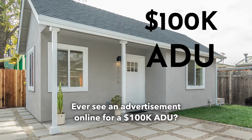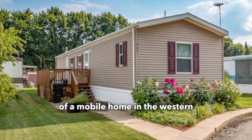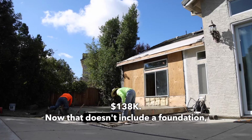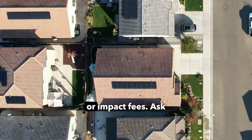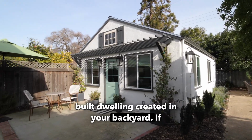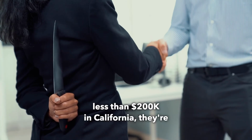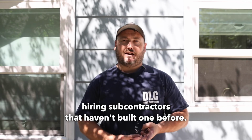ADU scams. Ever see an advertisement online for a $100,000 ADU? U.S. News and World Report states the average cost of a mobile home in the western United States is $138,000. Now that doesn't include a foundation, utility connections, permit fees, solar panels, or impact fees. Ask yourself which is cheaper, a mobile home built in a factory or a custom-built dwelling created in your backyard. If someone offers you an ADU for significantly less than $200,000 in California, they're lying, or they haven't built one before, or they're hiring subcontractors that haven't built one before.